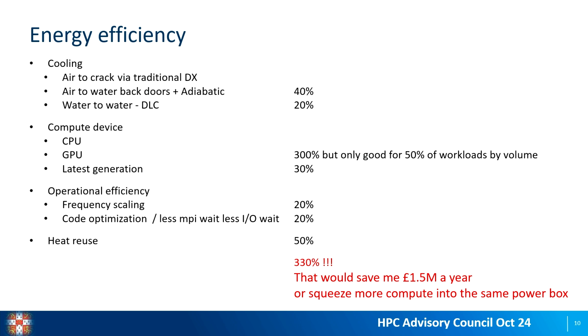On my energy bill in Cambridge, that would save me $1.5 million a year. Actually, I probably wouldn't bank that saving. I'd just squeeze more computer power into my power box because I've run out of power. So you can either bank the money or just buy more computers and not have to build a new data center. I thought that's quite interesting to look at where to go. And obviously the biggest savings is just get rid of your old aircon and replace it with water.